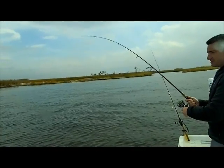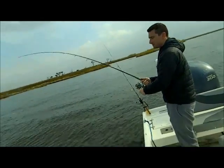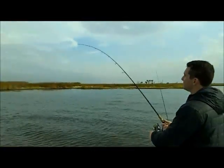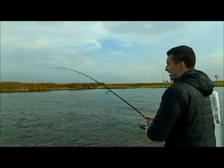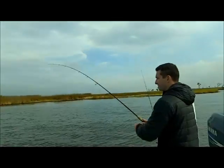He's moving some water out there, too. That's a good fish. Where is it? He's a good ways out, probably about 20 yards out there. Way to go. That'll work. They're feeding. Strong fish? Yeah, much better than the trout. Oh, there he is. Look at that tail. Wow. That's our biggest one of the day, I think.